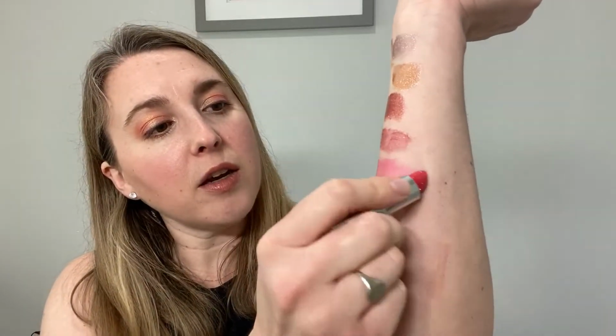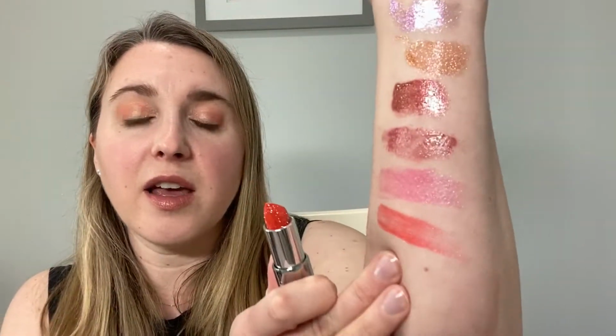You can see it's a cool tone pink with some silver sparkle in there. But there's also an orange one and a red one. I do not have the red one, but I do have the orange one, which is Sparkling Lily, number 3. And if you were to get one of them, I think this is a fantastic summer shade, would be my top recommendation.